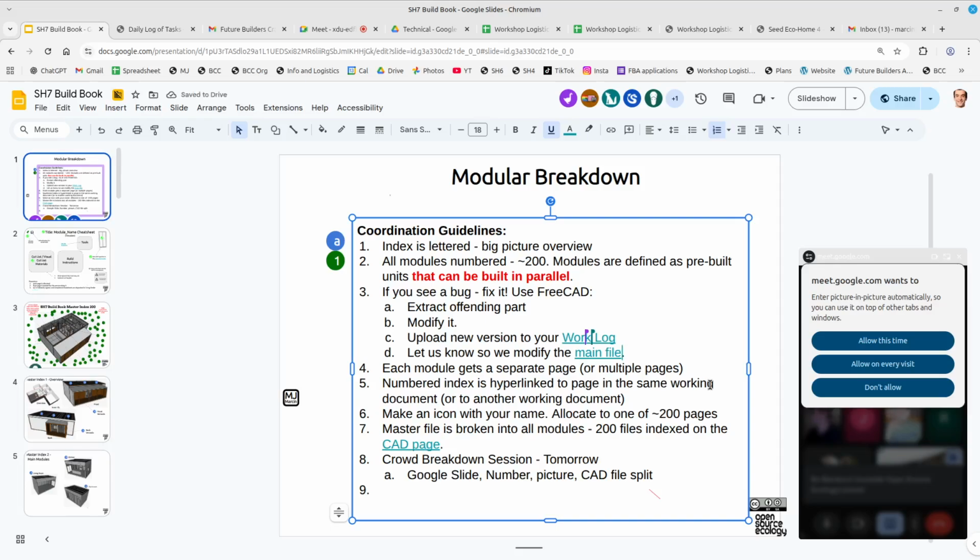Prior to the workshop, do bring a laptop with FreeCAD installed. If you do not have one, as I said, we have 12 workstations that we're setting up with 24-inch monitors so you can see the CAD clearly.